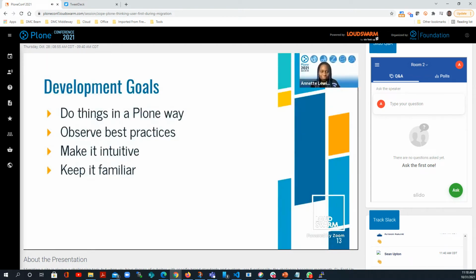And on to our actual development goals. Since we're going Zope to Plone, it could be really easy to think these are pretty similar. Zope is on the back end of Plone. We can just go from here to there and it'll be okay. But we really wanted to make sure that we were doing things in a Plone-like way for whatever we were transferring. And technology is always evolving. So the next thing is if there's something that's being done right now, how can we bring that to the best practices of now?